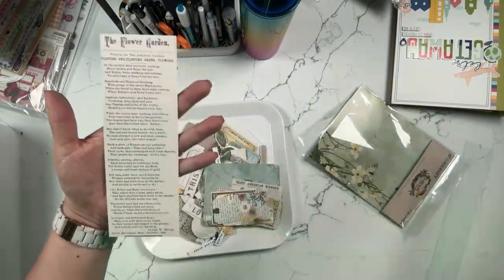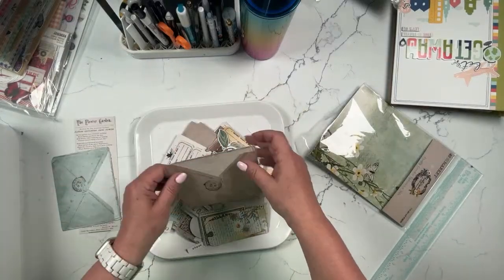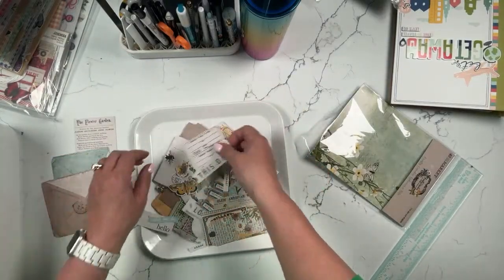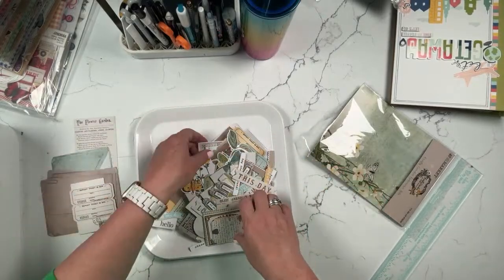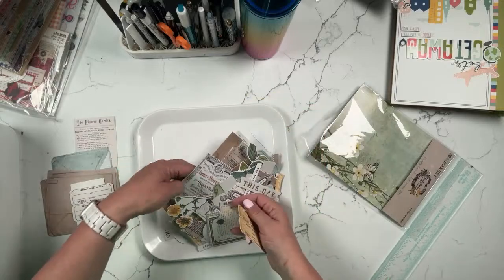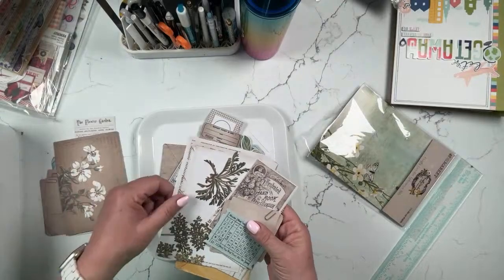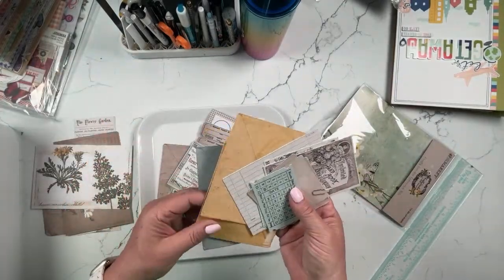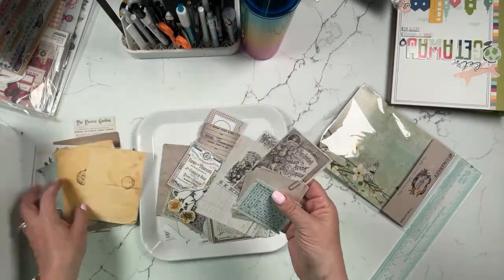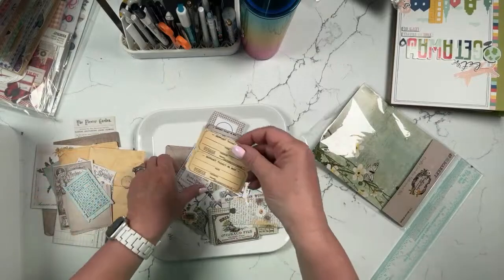8 by probably 3. Yep, 8 by 2.75. So nice size pieces, starting large. Those envelopes are fun. Lots of different kind of ephemera there. But look at, even we still have some of these big pieces. If you're working in layouts or even mini books, these would work. Smaller, they start to get a little smaller, could work in your traveler's notebooks. Right? We get to the smaller size, definitely would work in your traveler's notebooks.